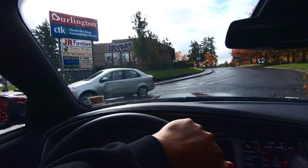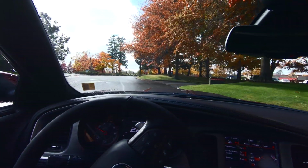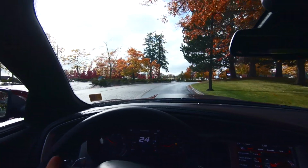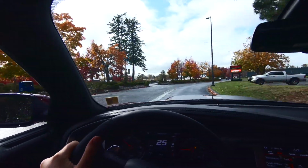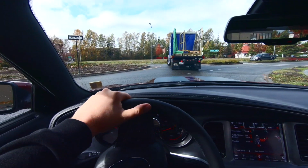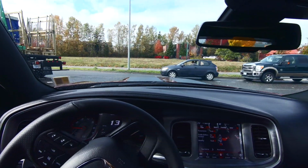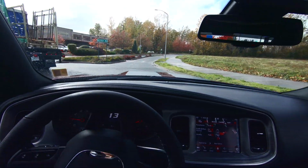The only real downside to this specific car is that it's rear wheel drive. And obviously, with that much power and these tires and a car of this sort, you're going to have some trouble in the winter. So it's definitely not a good winter car. But other than that, I love this car. I absolutely love this car.